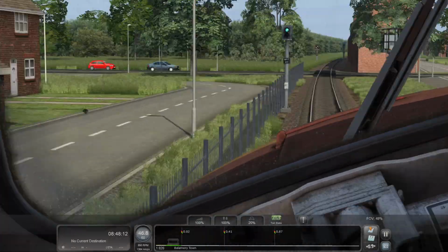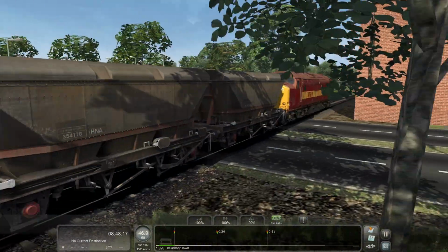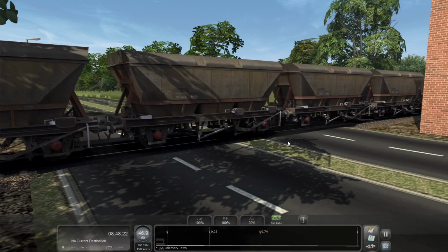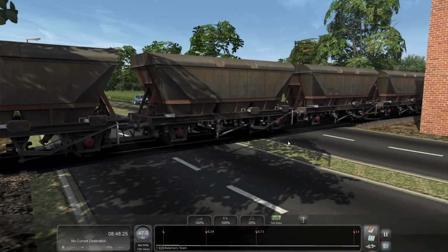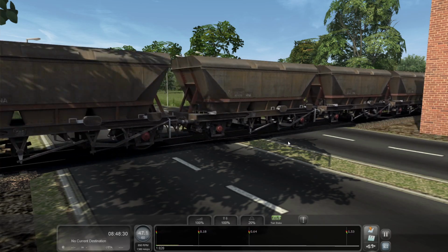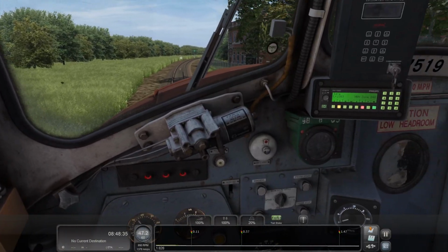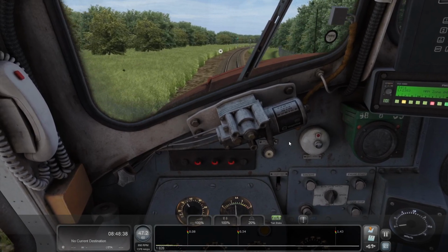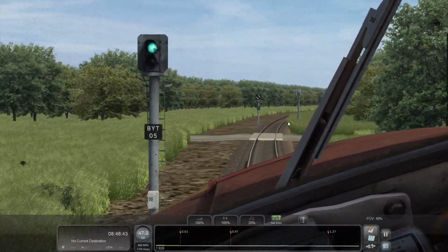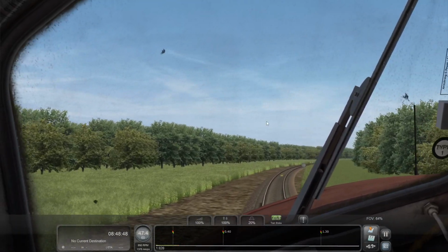Not long till Greendale now. We're going to get run over by a few cars here, unfortunately, I think, because of the lack of the level crossing. Sorry about these small bugs. Unlike DTG though, I haven't released the product. So green all the way through. These are level crossing signals, but anyway. The level crossings have gone.